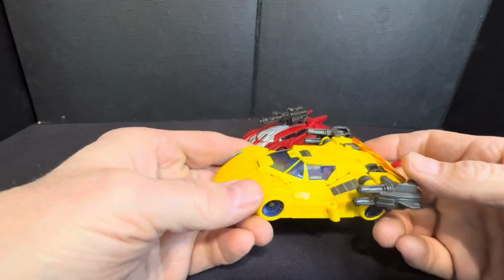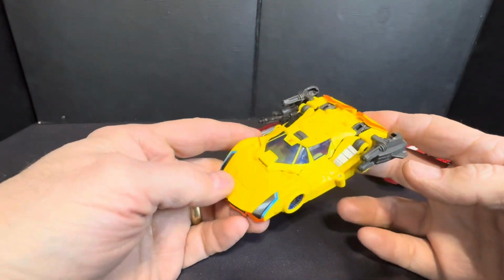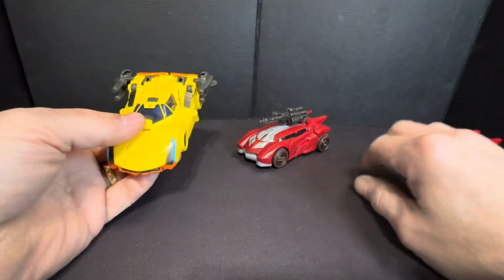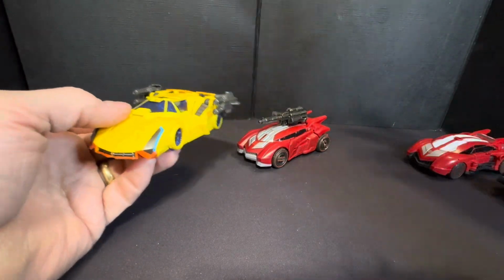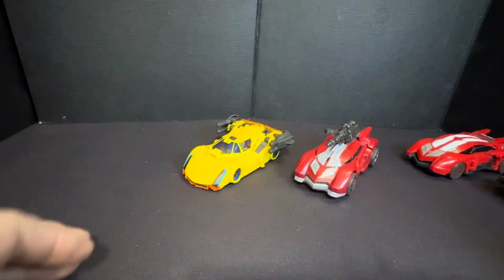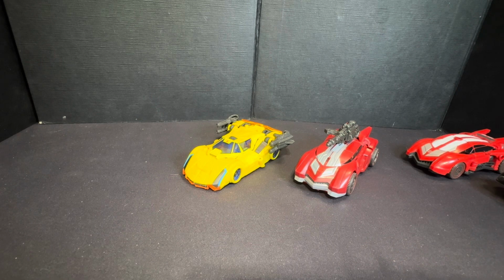I did it this past year for the figures, which was a bonanza for figures I was on the fence about. Unless this is in a 2-for-1, I probably won't get another one for alt mode. I don't need alt modes for everything. Just figures that I like that I don't want to get rid of, that I actually have a better version of. Anyway, that's what those will end up as in alt modes. So that's that. I will get these guys in robot mode, and we'll take a look at them. We'll do some comparisons. I'll do some complaining, and yeah, we're good.